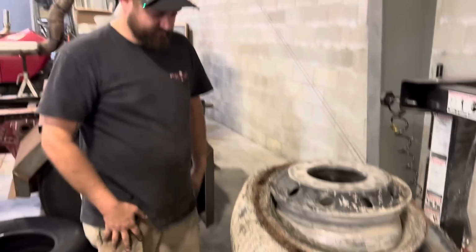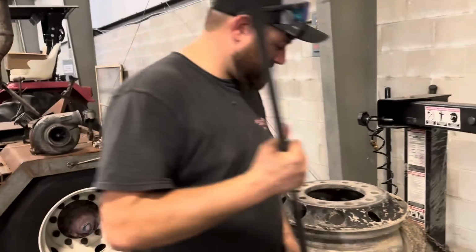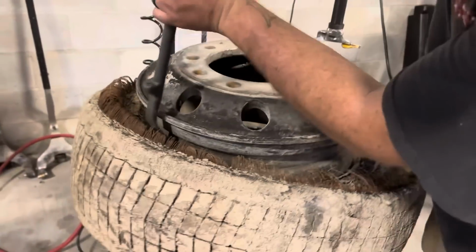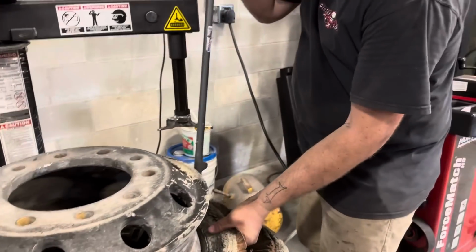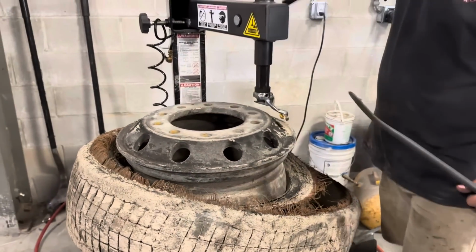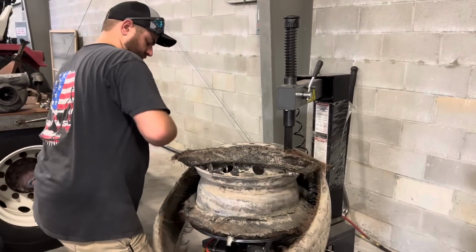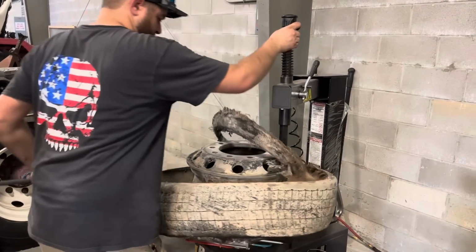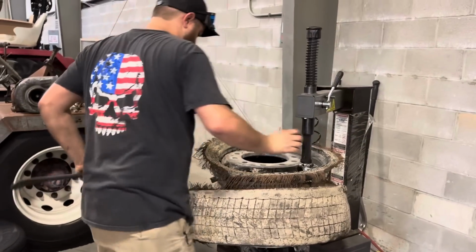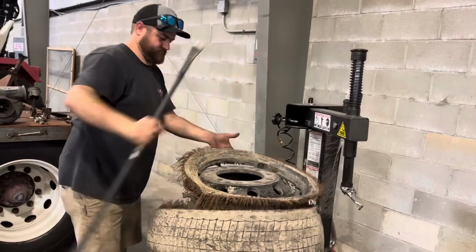Hey, it works. We're gonna try this thing out one more time on one more wheel before we get out of here. Or one more tire. It's like playing with fire, but metal. Let me pick it up some more.